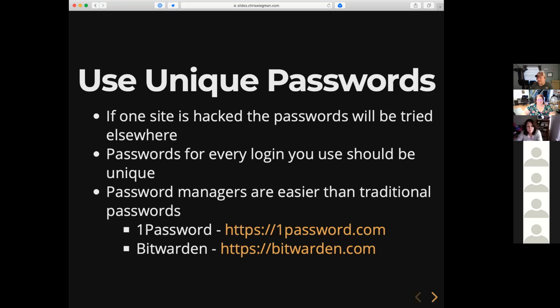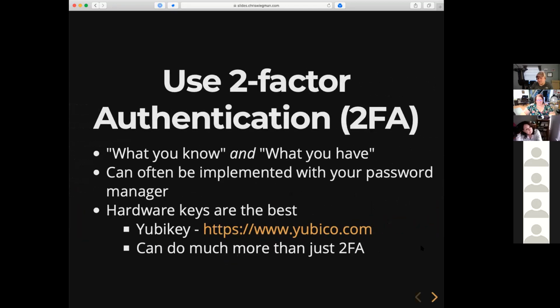My whole family is on 1Password. Otherwise, I'd switch them over to Bitwarden. I can't really get my parents to want to switch anymore. But both of them do a very good job, and they'll make sure you can use that unique password, set it to 20 or 30 characters, and you shouldn't have any problems making sure that if one site's compromised, they can't get into anything else. That's really all you're trying to protect with these types of things.